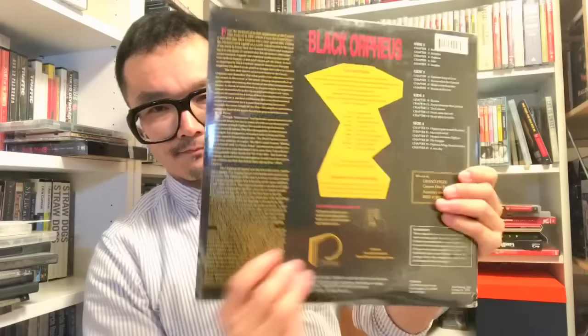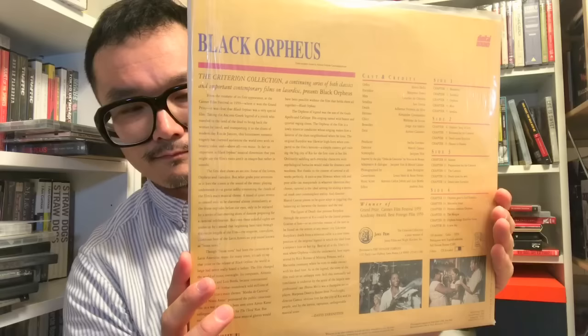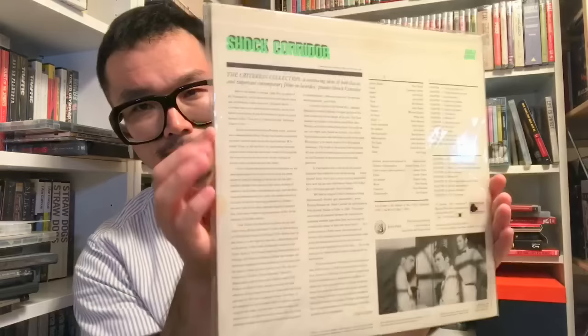Number 13, Black Orpheus. Here it is again, Black Orpheus. Here is the CLV release. Number 15, Shock Corridor. The reason I said that is because 13 was Black Orpheus. There is no spine number 14, so therefore I skipped to 15, Shock Corridor.